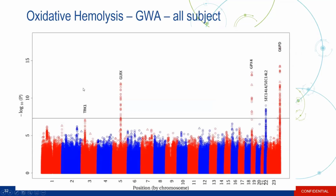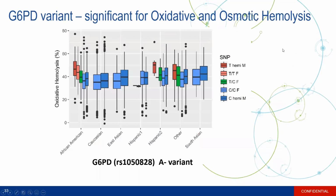G6PD, which is on chromosome X, is one of the ones that came up. Because it's on X, there are women that are heterozygous and homozygous, and men that are hemizygous. We can see consistency of the phenotype in the hemizygous males, and we have some homozygous females for G6PD A- as well as the heterozygous females. But again, this particular variant is primarily prevalent within African Americans, and it could have an effect if African Americans receive blood or if they donate blood.